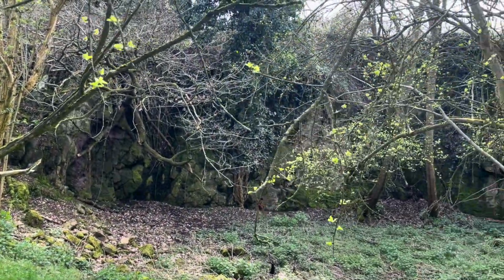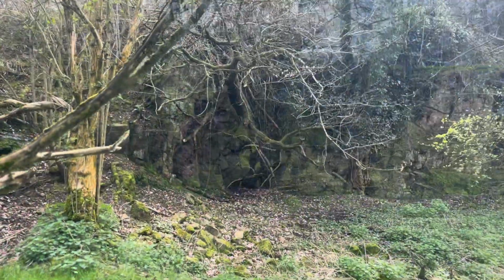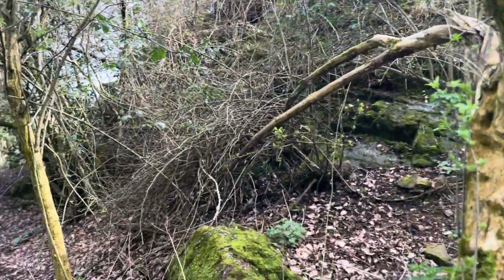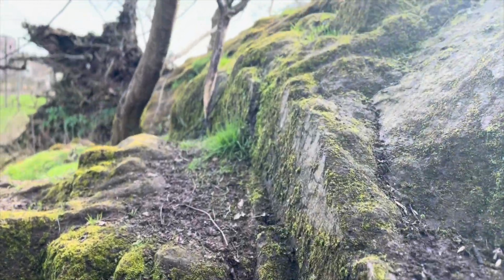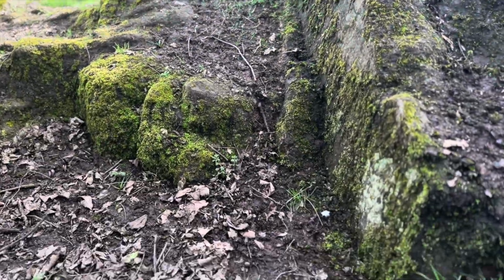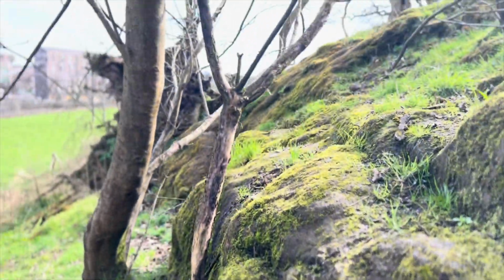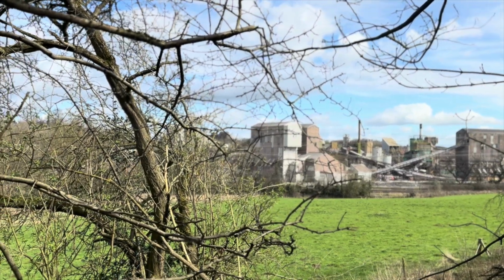Yes, it looks like this area has been quarried at some point in the past. And the lane we've just come off, it's called Sharpstones Lane, and I imagine it got the name from the quarrying that's been going on in this location for, I imagine, thousands of years. There is actually a hill just to the north of the quarry called Sharpstones Hill. As you can see, the quarry is still in full operation there.